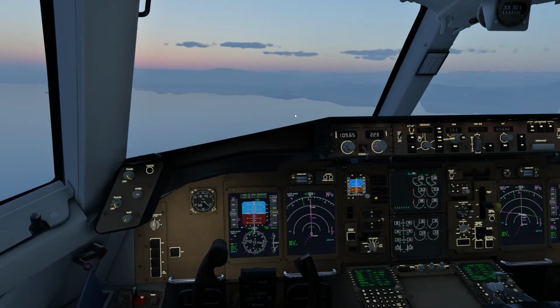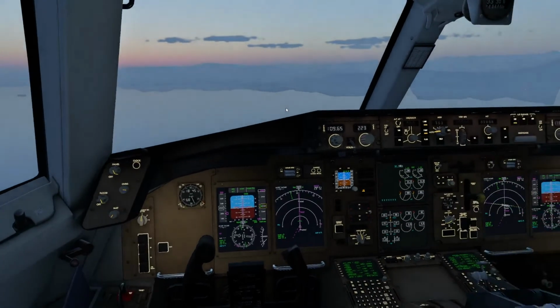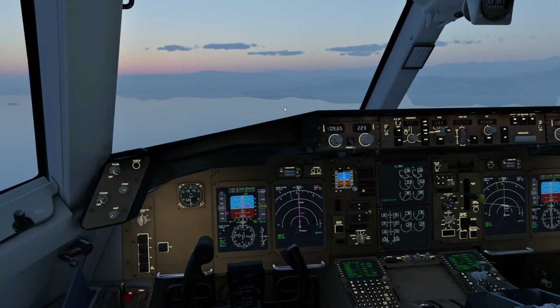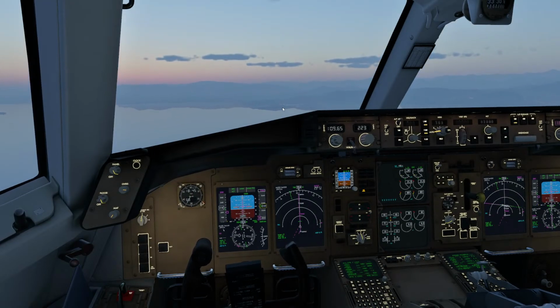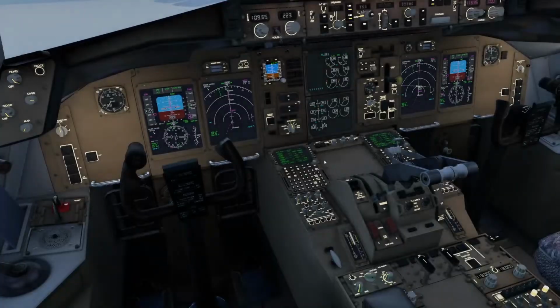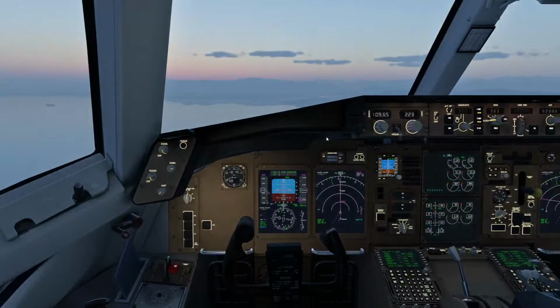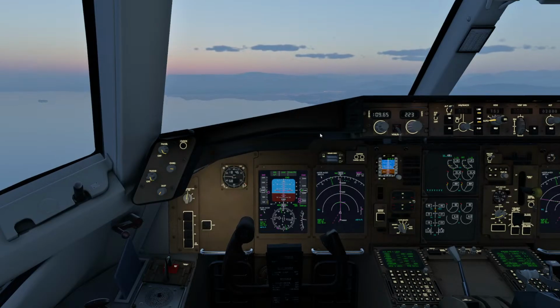Very nice approach into Nice. And the airport is somewhere right over there, I believe. 2,500. All right, we're going to level off now at 2,000. 200 knots. Let's bring this back. All right, perfect. And we're going to go flaps 5.